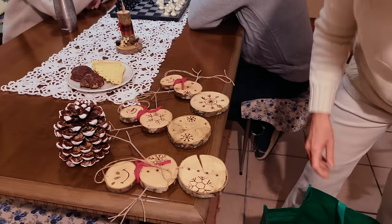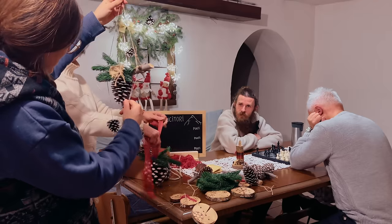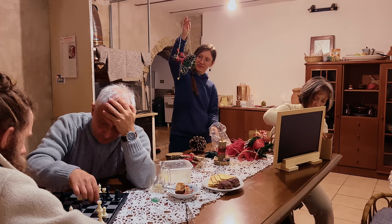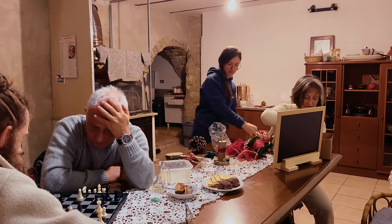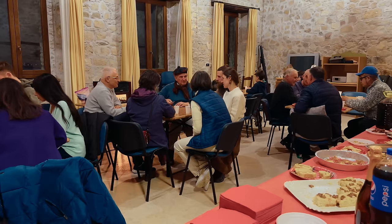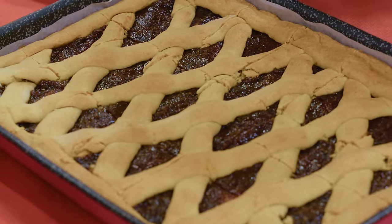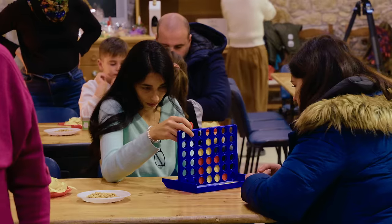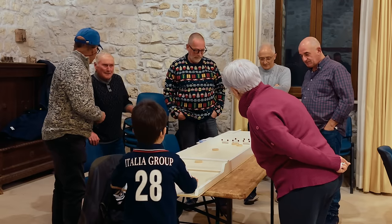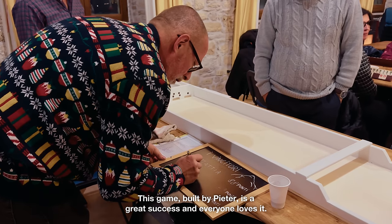Mama Marina and Sergio handcrafted some beautiful Christmas souvenirs as prizes for the tombola. And we are almost ready for the second evening with the community. Łukasz and Sergio are warming up before the games. This game built by Peter is a great success and everyone loves it.